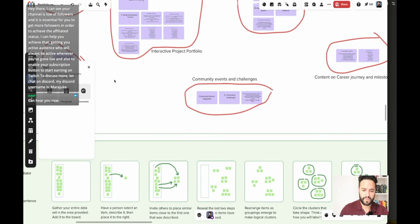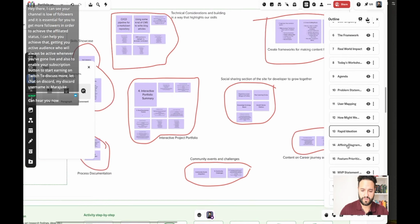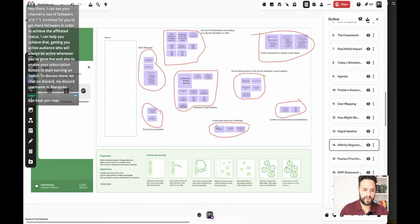All right, so if we zoom out on our affinity diagram, we can see we have 3, 4, 5, 6, 7, 8 main clusters that make up the ideas. So now that we have this, we're already starting to see the direction that we're going with the site, like the kinds of things that we might be able to do that will deliver value to our users, to the different user personas that we set out earlier in user mapping.